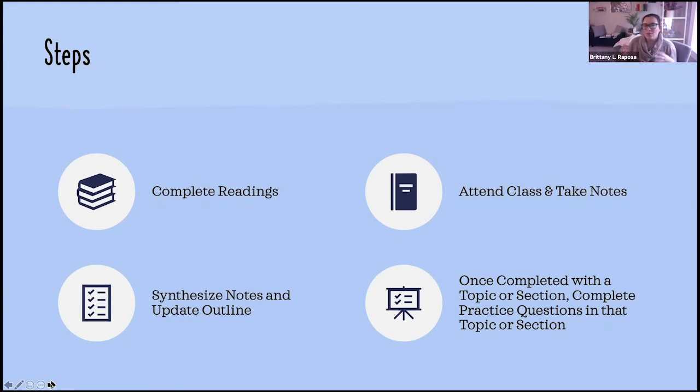And then once you have completed a topic or a section in your class, and you've completed the outline for that particular section, then it would be time to complete practice questions in that topic or section. For example, if you're in torts and you just finished negligence, you should update your negligence outline and then do some practice problems in negligence. That's when you are ready to tackle some practice problems.